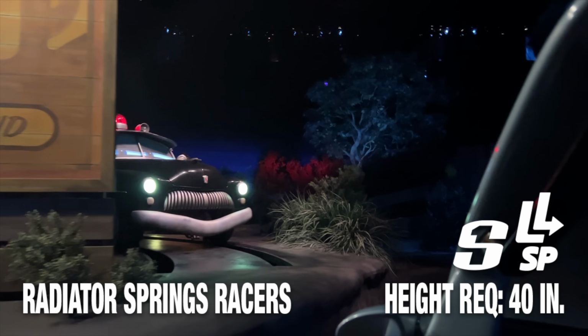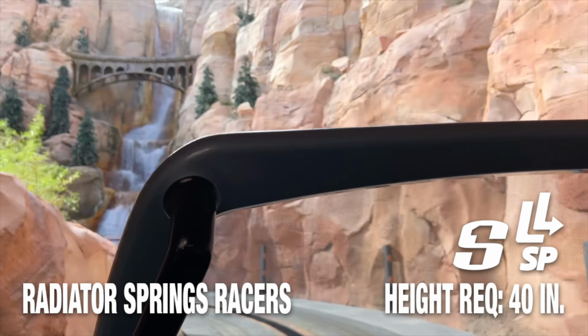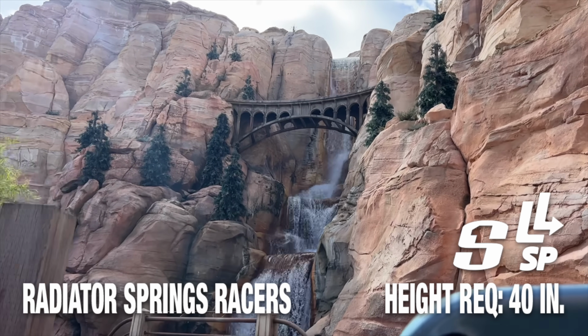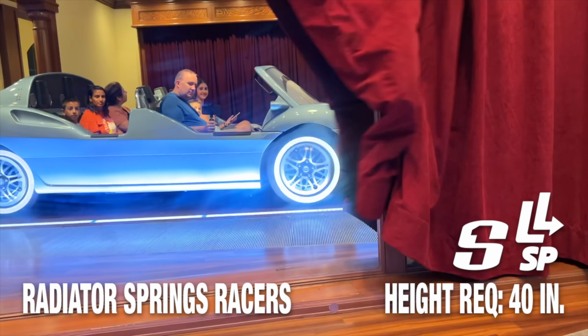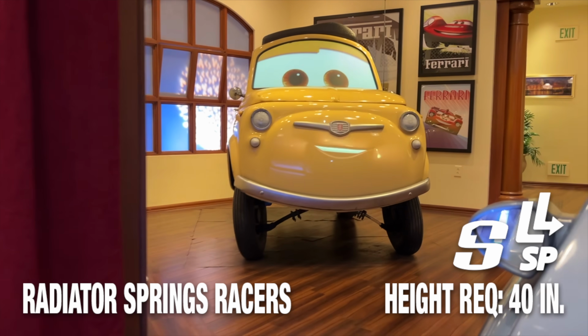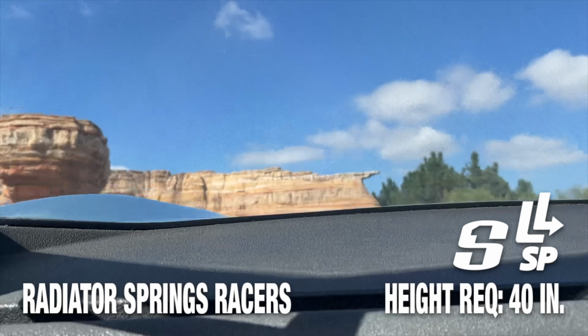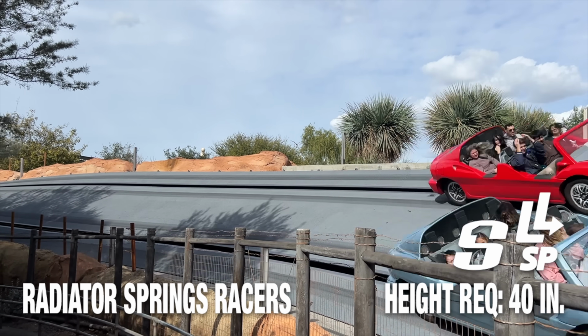Oftentimes you might end up in the same car together, or opposite cars racing one another. The ride starts out with a peaceful drive through Carburetor Canyon before heading to Radiator Springs to get ready for race day. After being helped by either Ramon or Luigi, you'll head to the starting line for the most glorious race of your lives. The race portion has a top speed of 40 miles an hour and is the best part of the whole ride.